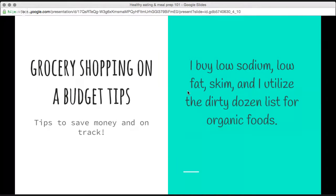I always buy low sodium, low fat, skim, and I always utilize the Dirty Dozen list for organic foods. If you guys don't know what the Dirty Dozen list is, I highly recommend that you look that up. Essentially, there are some fruits and vegetables out there that are very high in pesticides, and they recommend that you go organic. So I just kind of implement those. I'm not a full-out organic eater. I just implement the Dirty Dozen list.